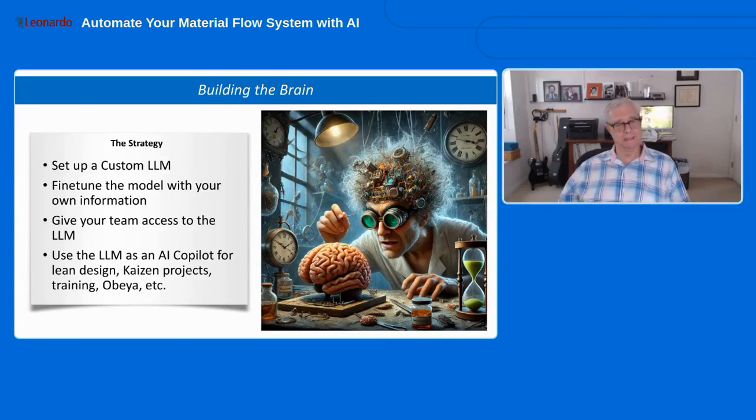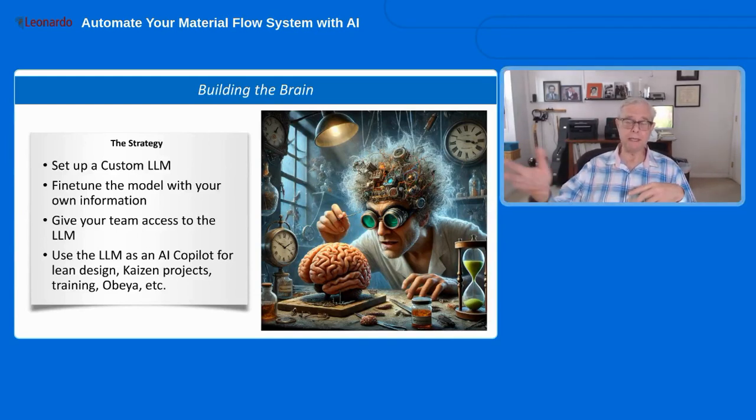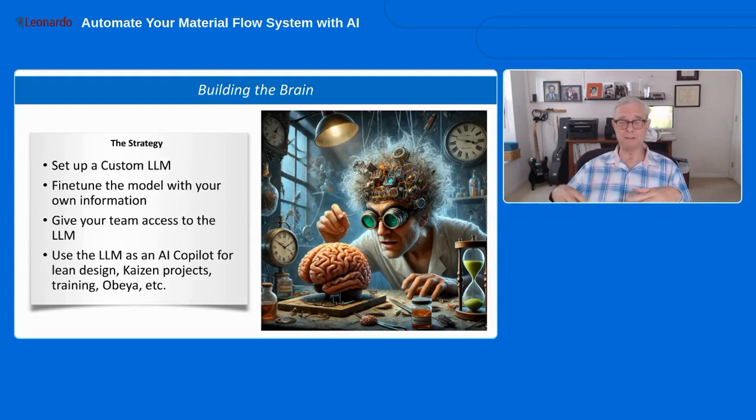So we're going to set up a custom LLM, large language model. We're going to fine tune that model with our own information. I'll go over what kind of information we're talking about. And then, of course, at least in our case, we want to share that with the team. We want to share Leonardo's brain with our consulting team and potentially with some key clients that we're working with. Because this LLM knows mixed model manufacturing to a level that no other LLM will, because we trained it in our specialty and we have more than 20 years of content that we can share with that large language model.